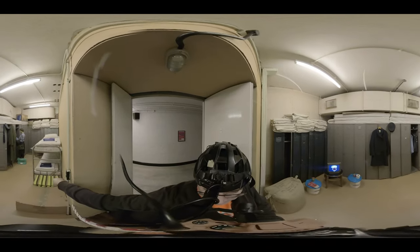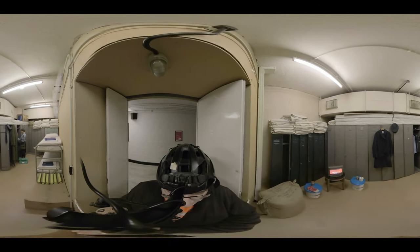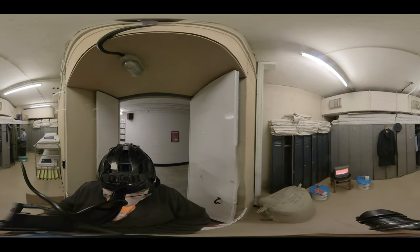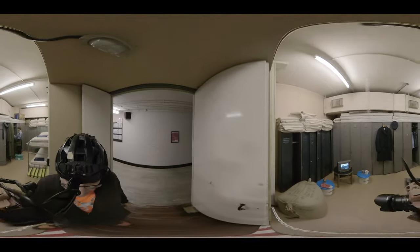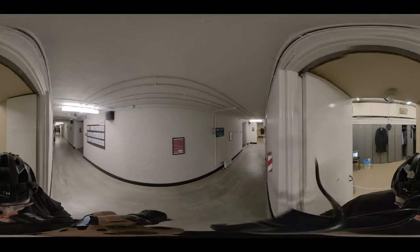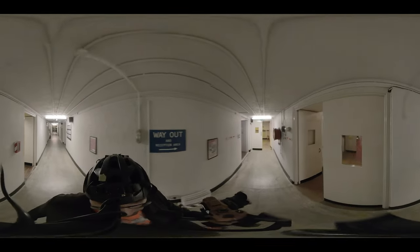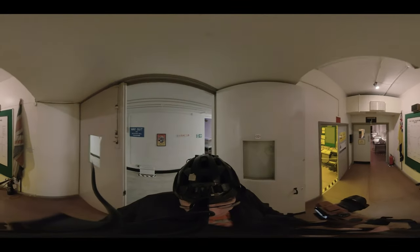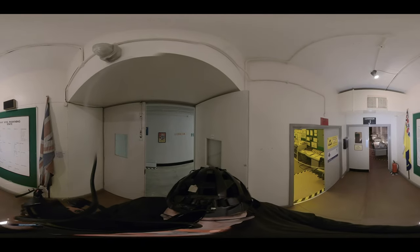Billeting, so maybe hot beds, a bit swap, and somewhere to put your stuff, locker rooms. After a nuclear attack, you may not be able to use your lounge because there might not be enough water to flush it, or the whole system might be damaged. Ooh, right. So, have a look what we've got down here. Ooh, support. Support command.